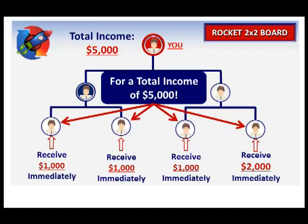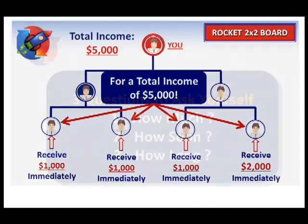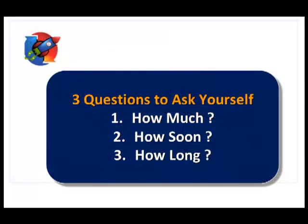And the best part is, the second time through, you're not on the boards with brand new people. You're on the boards with experienced people that have already successfully been able to duplicate and do what you've done. So it keeps getting easier as you go. How cool is that? Now, at this point, there's really only 3 questions to ask yourself. How much, how soon, and how long?